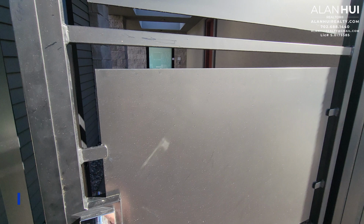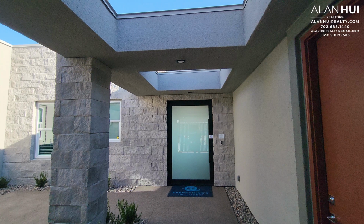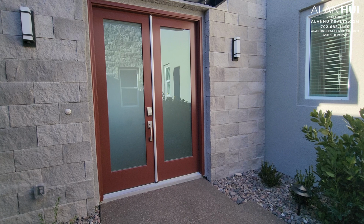As we walk past the security gate, this is your covered entry. I do like that it's actually open to up above. It makes your home so much more bright and airy. We have shiplap on this wall. And this space here is your courtyard. The courtyard is also open above. And these double doors are your entry to your next-gen living. The glass is also frosted to help with privacy.